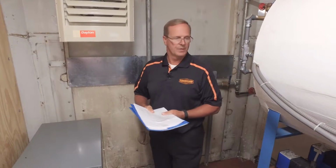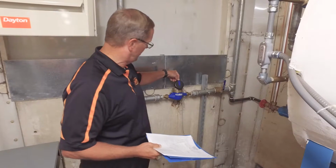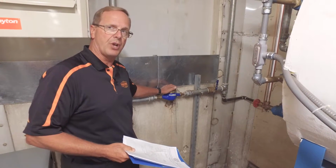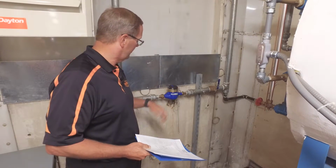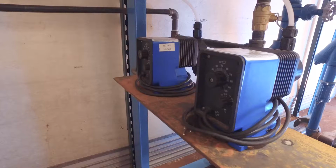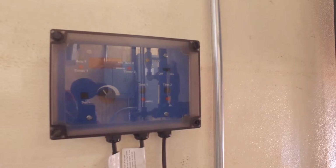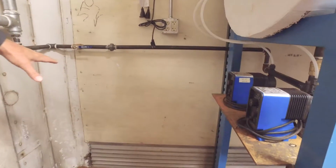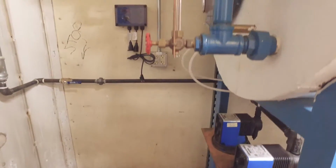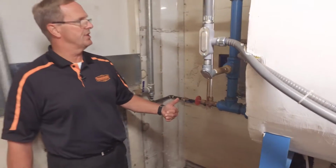Also over in this corner, this is our cold water meter that actually controls the regeneration of the softeners. And it's wired back in over there so that it functions like it's supposed to. We also have chemical treatment pumps here and a chemical treatment controller here so that we can put our chemistry in here, oxygen scavenger and all of the things that we need for descalant, anything we need to run the boiler, and that's all integrated into this system.